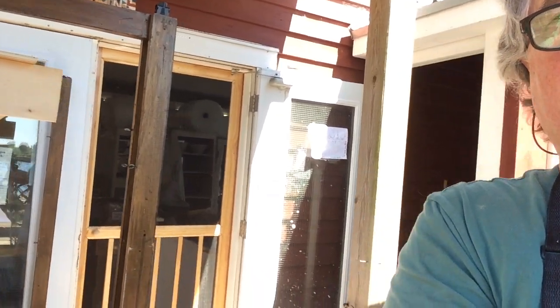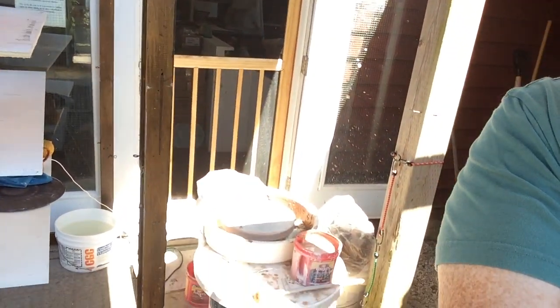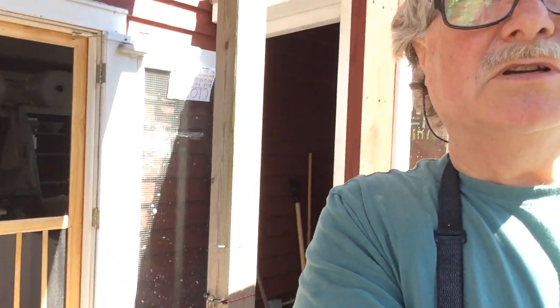But I just converted my studio for an outside throwing area. You can see it there with some shelving. And this is for the summer season, so people can come to the side door and not have to come inside because of COVID-19, obviously. So I can do some throwing demos for people.